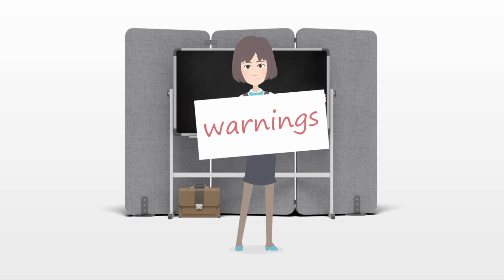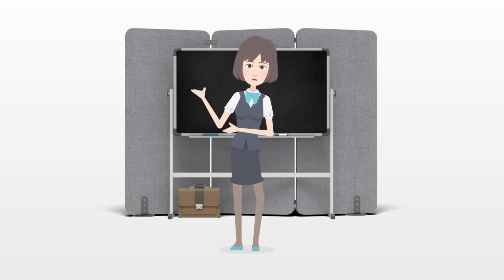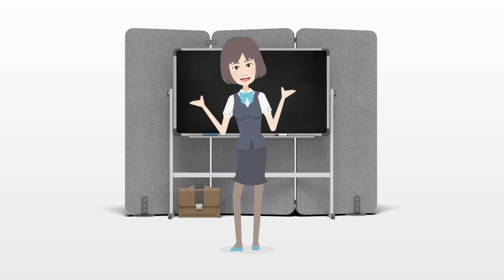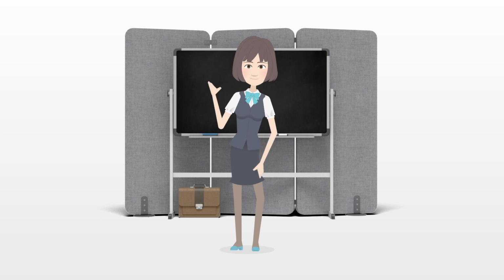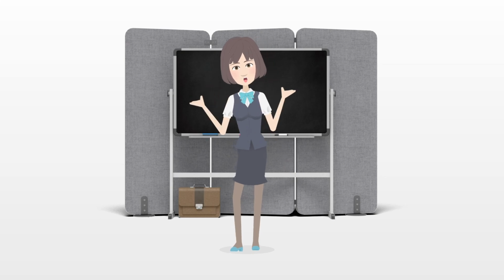Warnings. Beware of purchasing a phone from a community-based site such as Craigslist or eBay. If you're going to purchase from a third-party site, opt for Amazon or something similar.